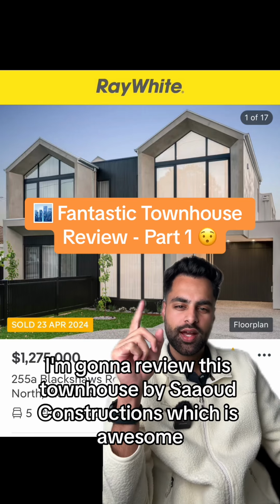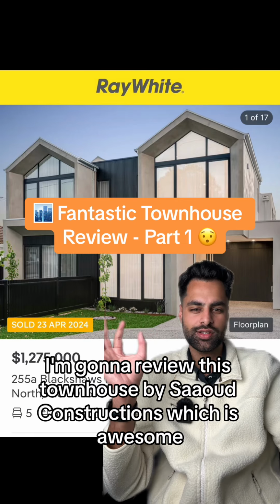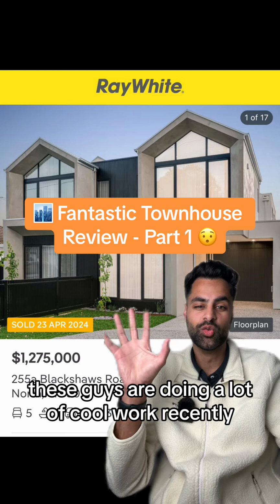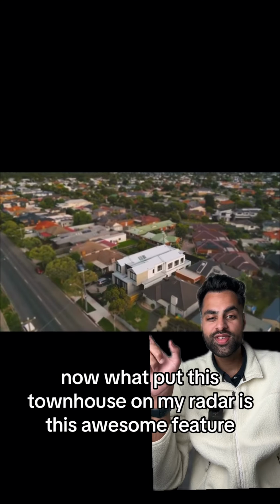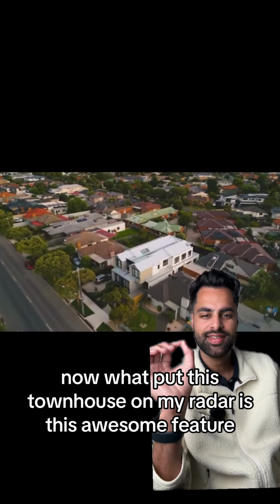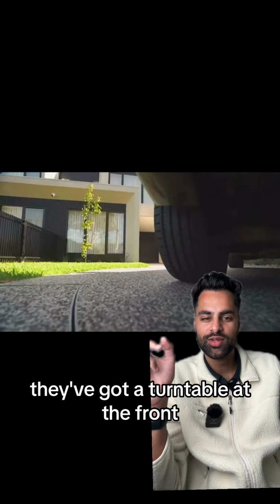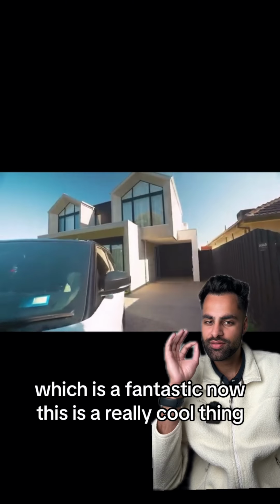I'm going to review this townhouse by Sayud Constructions, and it's awesome. These guys are doing a lot of cool work recently. Now, what put this townhouse on my radar is this awesome feature. They've got a turntable at the front, which is fantastic.